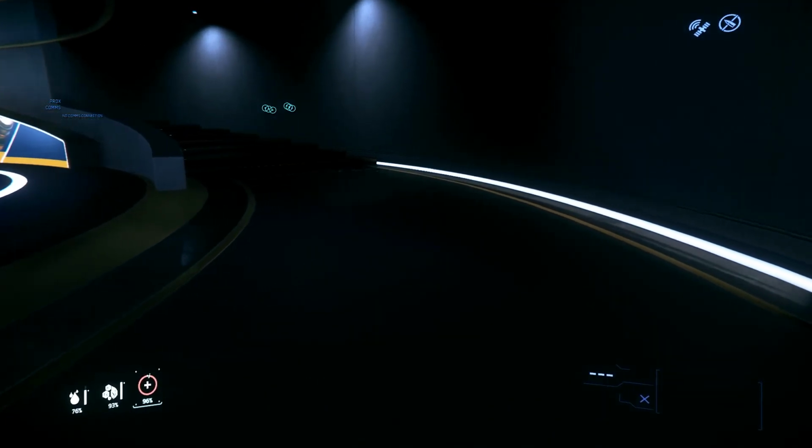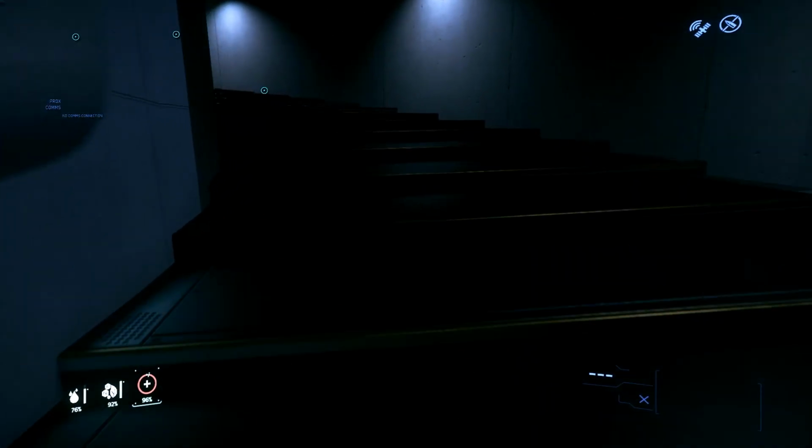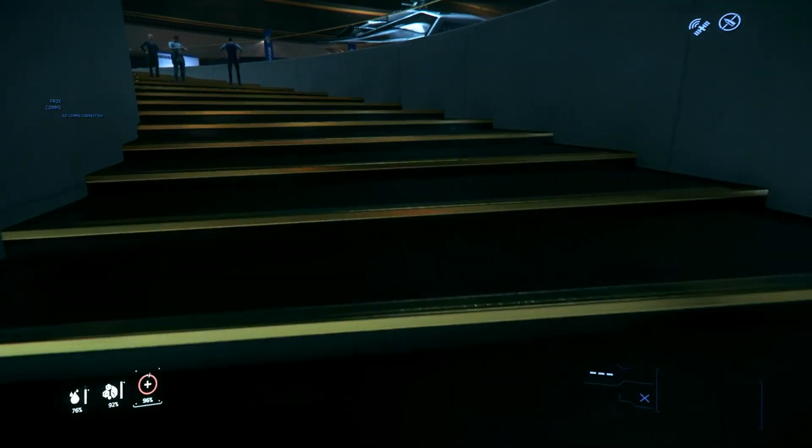So make sure you get down here, try out some of these ships, check them out. Everything you can rent here, you can rent for free. And yeah, maybe you'll find your new best ship.